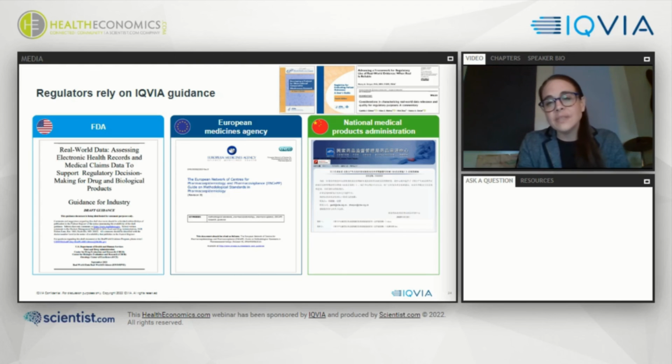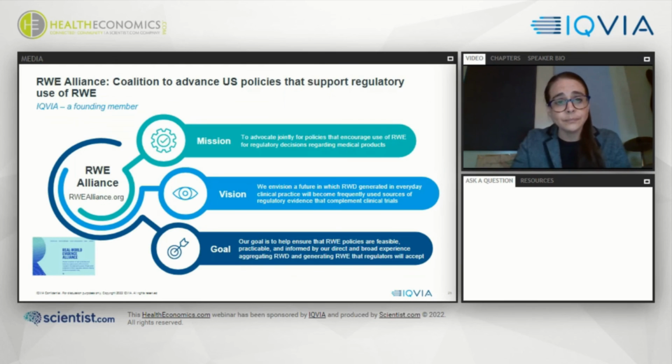And several of these IQVIA publications have been cross-referenced within the guidance documents, some of which we've talked about today, with regard to the draft guidance for industry, not only from the FDA, but the EMA, as well as the National Medical Products Administration for China. In addition to that, IQVIA was a founding member of the RWE Alliance, which is a coalition to advance U.S. policies that support regulatory use of real-world evidence.